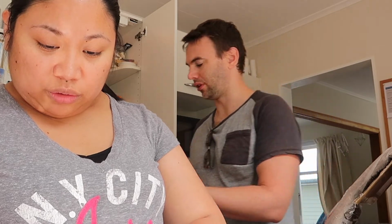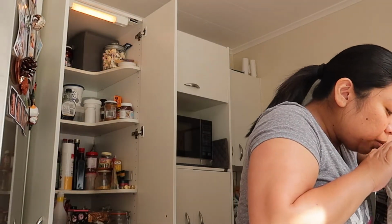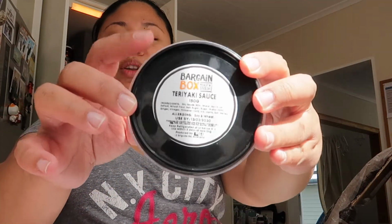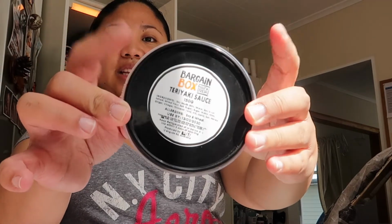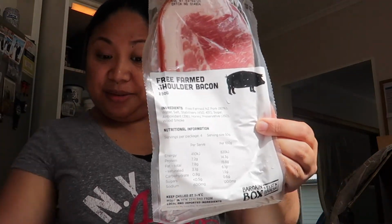Oh, yep. Pita. Garlic pita. Fridge. Yogurt, sour cream and sour cream and yogurt. Yeah, all natural plain sweetened yogurt. Yep. Got the teriyaki. They also make sauces, and when you get sauces, it comes in this packaging. Teriyaki sauce. Sweet corn as well. It's free farm bacon.